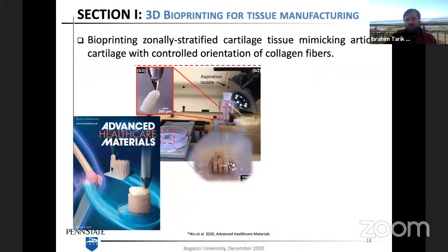So using these tissue strands, we further advanced it recently, and it became the cover image of the latest issue of Advanced Healthcare Materials. We printed these tissue strands made of the adipose-derived stem cells that we obtained from clinics. We differentiated them chondrogenically, and then we made tissue strands, and then we printed them using an interesting concept. I'm going to explain that concept later on using the aspiration-assisted bioprinting technique.